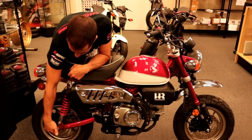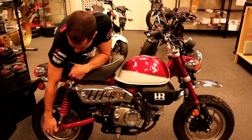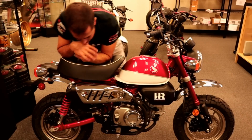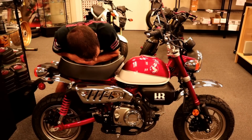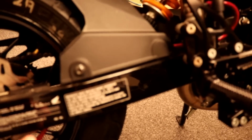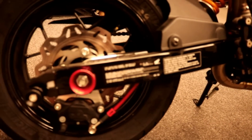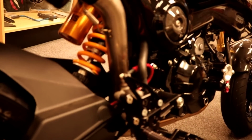Obviously, the swing arm, totally different. It's just a solid steel stamped swing arm. Old school adjusters like a dirt bike. That's kind of disappointing, but not a big deal. Whereas the Grom, you have this much beefier box style swing arm with a single monoshock in the middle.